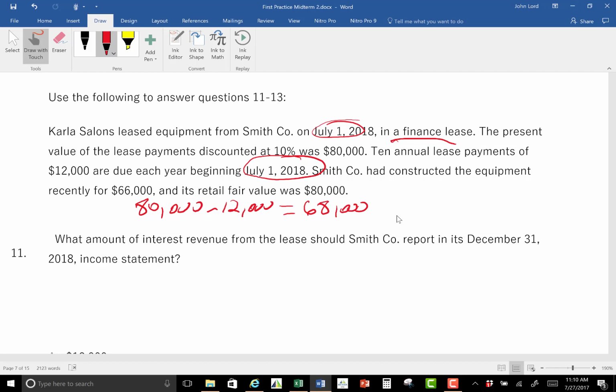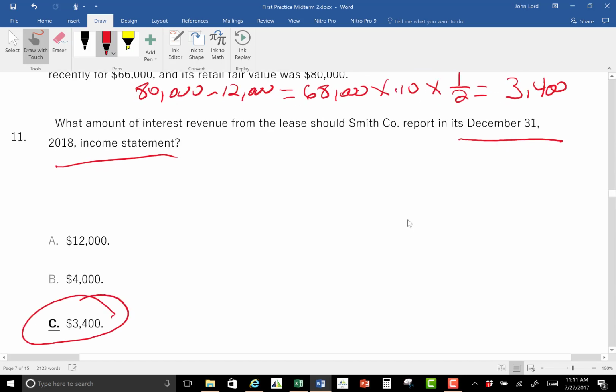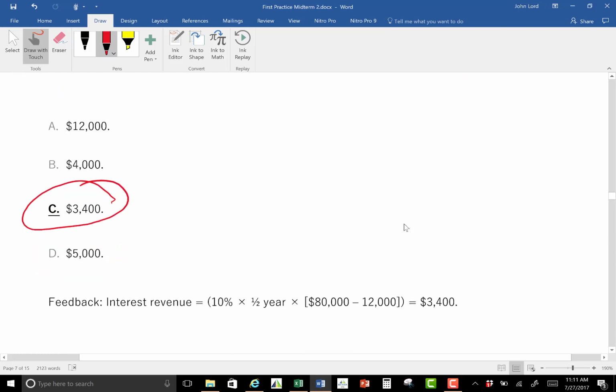Okay, now they tell us that the interest rate is 10% on that. Now, an easy mistake to make on an exam, because this is a pretty easy question, and your instinct is going to be to just stop there, right? But because they purchased this asset on July 1st, and for 2018, we have only earned, since we're the seller in this question, half the year's interest, right? Okay, so you take that times the half, that's what, 3,400? Okay, good. Now, the next question.